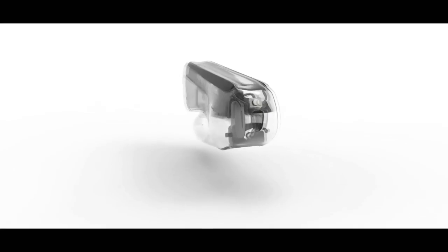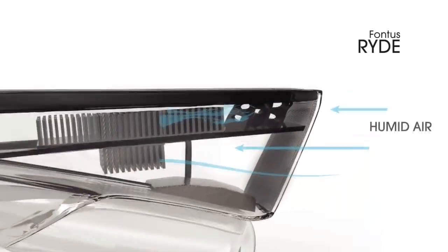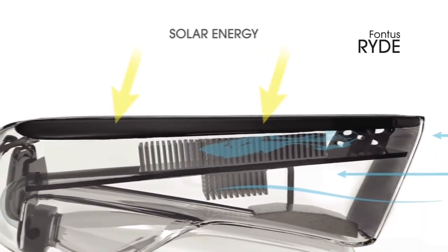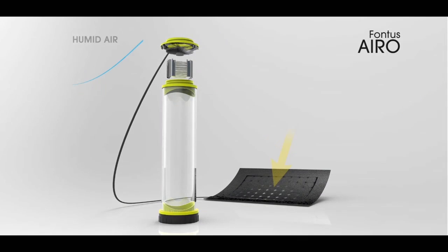Hi, I'm Bojan. I'm an electrical engineer. We developed a self-sufficient system that uses a cooler to condense the moisture from the air. Hi, I'm Brian, in charge of engineering and development. Fontus comes in two variations. The Fontus Ride is designed for bikers and uses the Airstream to press air into the bottle. The Fontus Aero is the second version and is a standalone unit that does not need to be in motion to function.